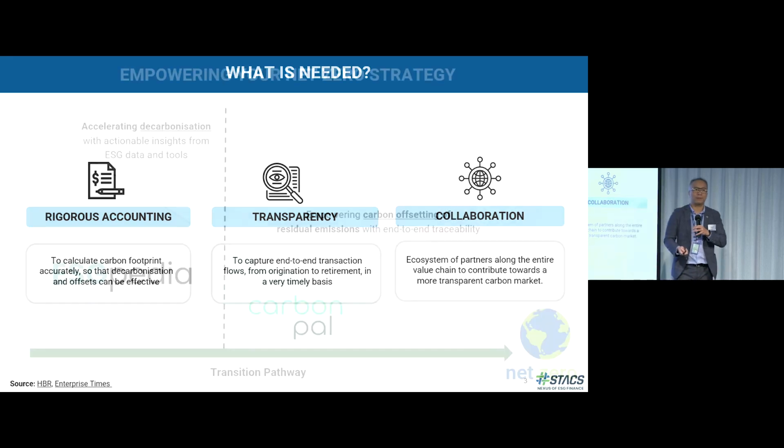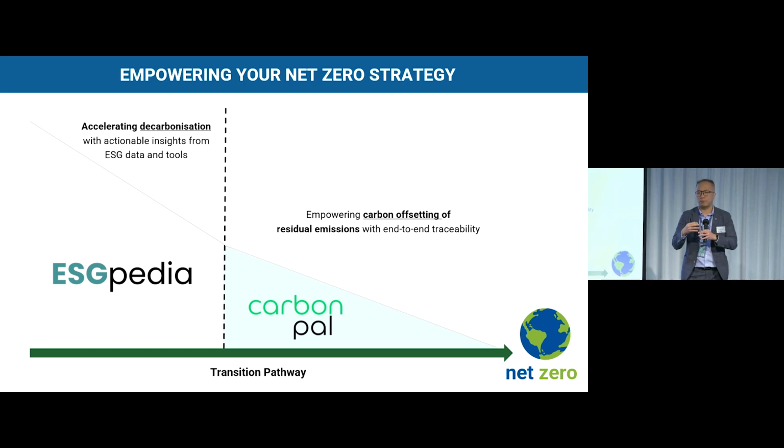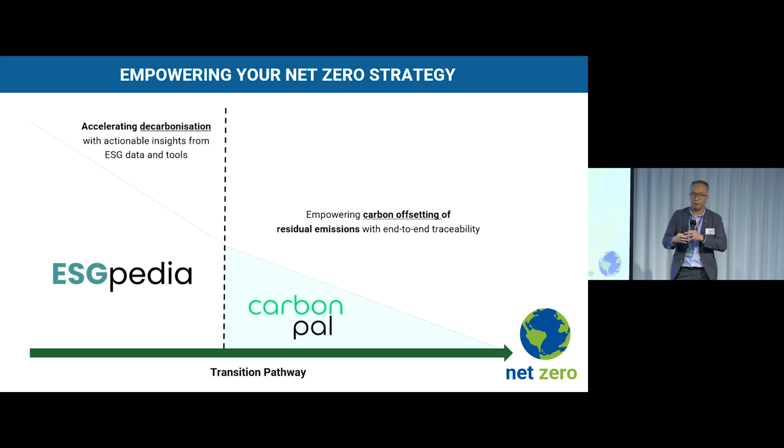So with that background, we designed a holistic solution towards net zero. Yesterday we talked about ESGpedia, a common platform, a registry that aggregates and harmonizes various types of data from different industry sectors. Different types of verified ESG data from different industries are brought into one platform for multiple usage, structured into various financial sector use cases.